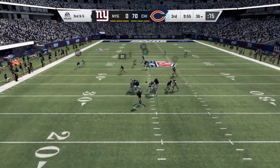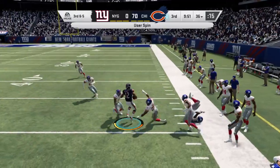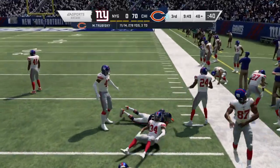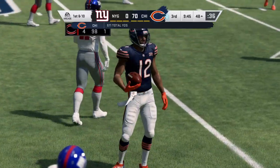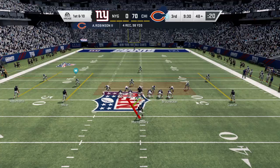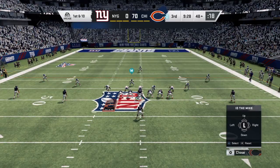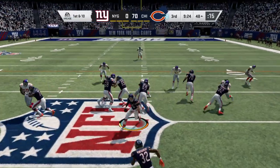Now it's Trubisky. And Robinson with a big catch. And he'll be taken down, but not before he works it past the 50. 16 yards is the pickup there, and a first down for Chicago. So the drive takes them into Giants territory now, first and 10 at the 48-yard line.